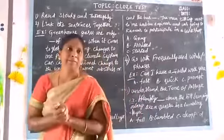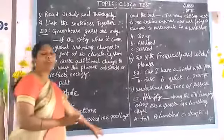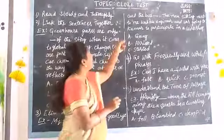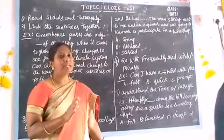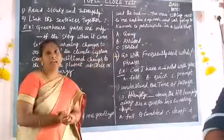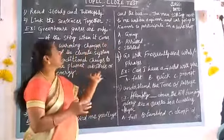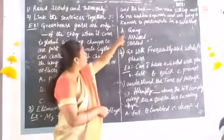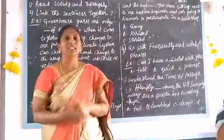For example, we will see it as: My father waved me goodbye and the bus dashed. The man sitting next to me was an engineer and was going to Kannur to participate in a workshop. Here the options are given as going, arrived and started. You have to choose the right one from these and fit it in the blank.